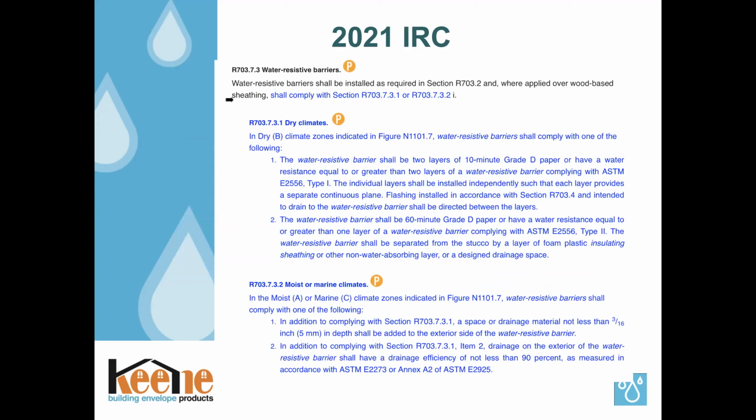Yeah, actually I will. So in 2021, they do a much better job of saying what is a type 2 air barrier or a 60-minute paper. Again, I'm looking specifically at the stucco part of the code. The primary WRBs are listed in the earlier parts, 703.3-ish. So this is a little further down.